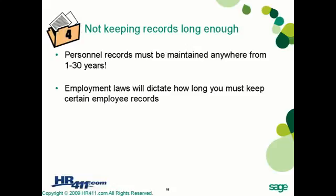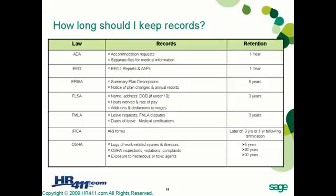And the different laws require employers to retain certain records for a specified period. The chart on the next slide, which we will show you briefly here, will cover some major employment laws that impact employer record-keeping requirements as well as how long files are to be retained. And here we see the laws. All the way on the left-hand column, we have the laws that apply, and we have the records that those laws address, and the retention period all the way on the right-hand column.